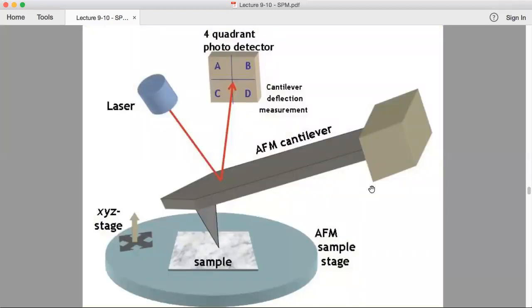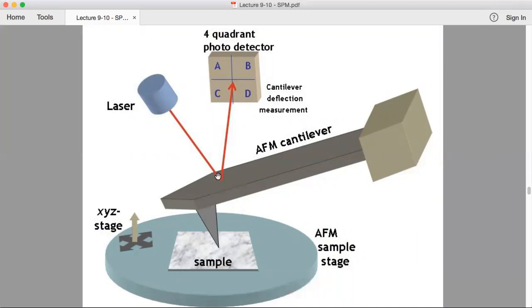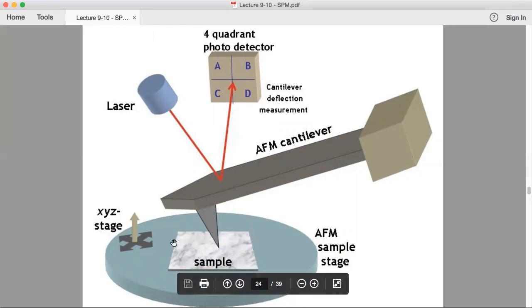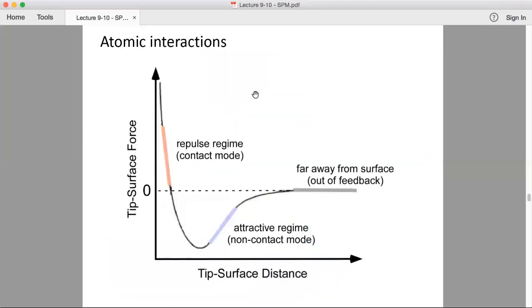Right, so this is a schematic diagram. You have the sample here, you have the cantilever with the tip attached to it, and the laser is pointed towards the AFM cantilever, and the reflection is now positioned on the center of the 4-quadrant photodetector. So we lower the cantilever tip towards the sample and then start scanning it, raster scan it in the X, Y direction, and depending on the atomic forces interacting on this tip, that will make the cantilever tilt and twist, and these are all recorded by the 4-quadrant photodetector.